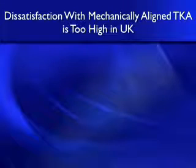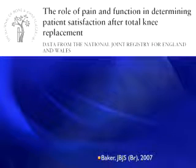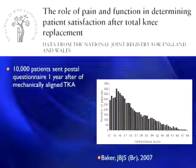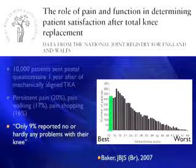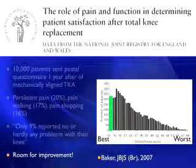So let's look at the evidence that too many patients are not satisfied with their mechanically aligned total knee arthroplasty. The dissatisfaction with mechanically aligned total knee arthroplasty is too high in UK or England. This is based off Baker's study in the JBJS in 2007 that looked at the role of pain and function in determining patient satisfaction after total knee arthroplasty. In this study, 10,000 patients were sent a postal questionnaire 1 year after the mechanically aligned total knee. What they found was that 20% had persistent pain, 17% had pain with walking, and 16% had pain with shopping. And only 9%, based on the Oxford score, reported no or hardly any problems with their knee. So therefore, there's quite a bit of room for improvement.